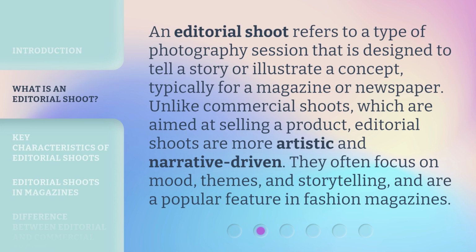An editorial shoot refers to a type of photography session that is designed to tell a story or illustrate a concept, typically for a magazine or newspaper. Unlike commercial shoots, which are aimed at selling a product, editorial shoots are more artistic and narrative-driven. They often focus on mood, themes, and storytelling, and are a popular feature in fashion magazines.